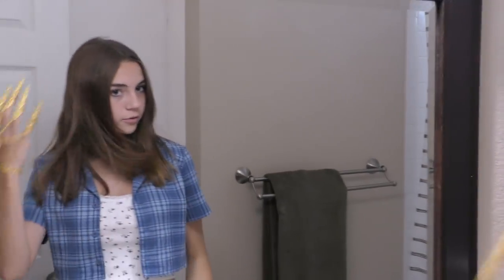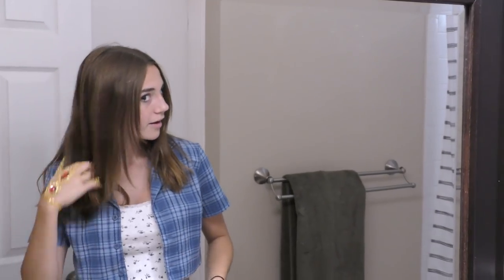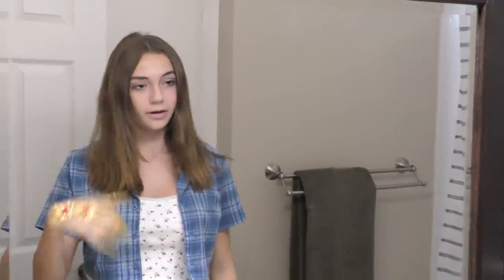So first, I'm gonna brush out my hair or comb it. I just got this new comb. Oh, low-key, I could just comb my hair with these. Let's see. I'll do one side combing with the claws and the other side with the comb. Ow. Which side do we think looks better? Loki? This side looks better, I'm not gonna lie. Let me just... There we go. Okay. That is good enough.